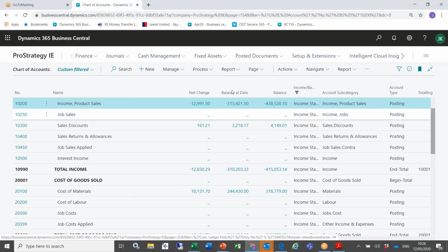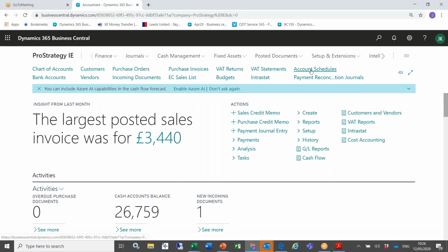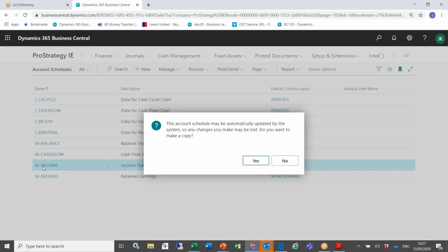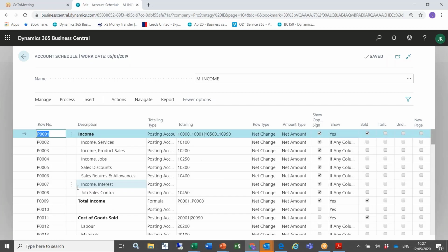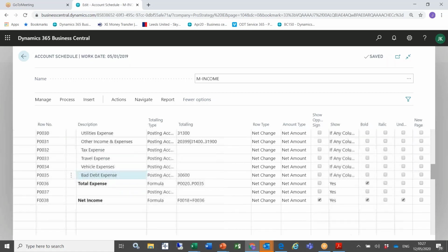Okay, from a reporting point of view and developing reports within the system, I do have my on-screen reporting there, but I can develop what we call account schedules, and account schedules are effectively user-definable reports. If I was to click on my income statement one here, this is a report that you guys can develop yourselves within the system. In this one, it's a fairly simple P&L report where I have my income, cost of sales, my GP, expenses, and my operating profit.